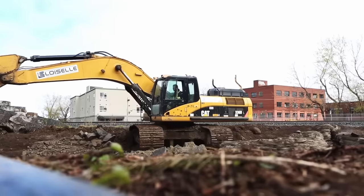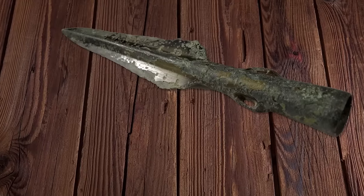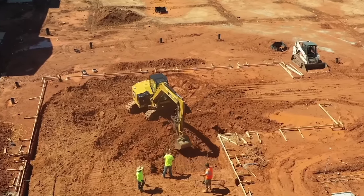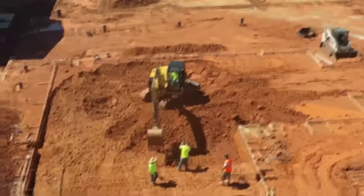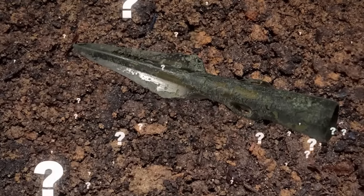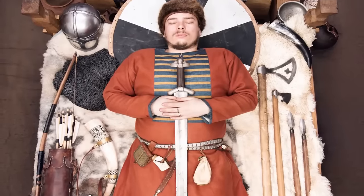But let's look at the actual discovery. According to the project manager, Alex Thompson, when the digger pushed its scoop into the Bronze Age pit, the very first thing revealed was this beautiful spear. Nobody had expected that the work would reveal such great artifacts so quickly. As for how it got there, archaeologists believe this spear was a family heirloom placed inside the pit, which had likely been used for ritual burials.